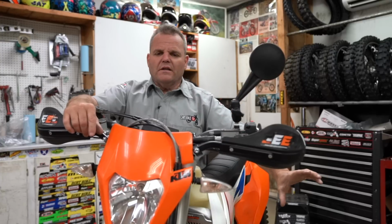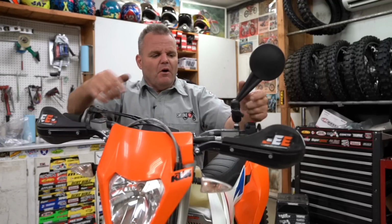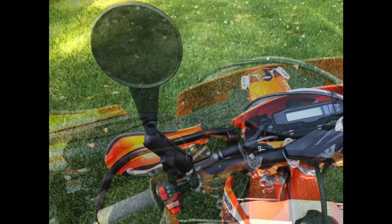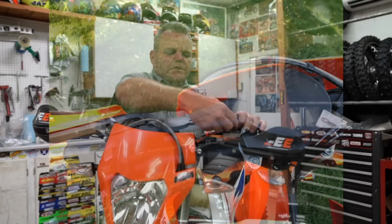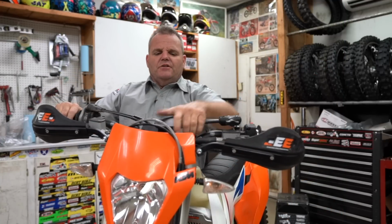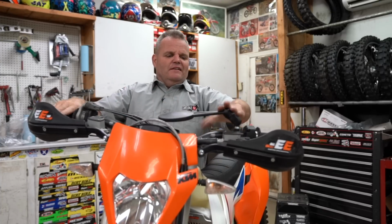I used to run one underneath, but this double take mirror, first of all, this ball here bolts right into the stock KTM mount here. So if you have a KTM or Husky, works really nice, and there's a ball here, and then this ball goes on, and this thing can tuck away just like so. This is where it's at 90% of the time. And I can tighten this up, and as you can see, it's not in the way of anything right here.